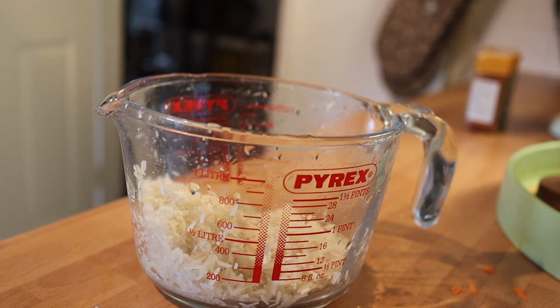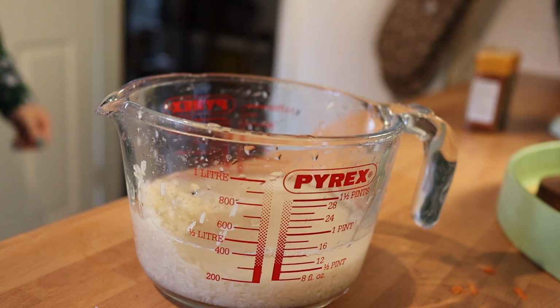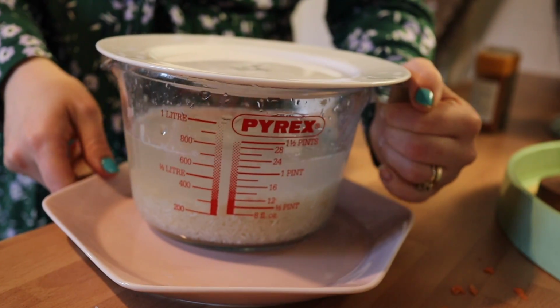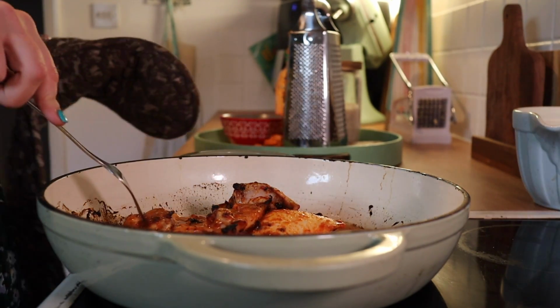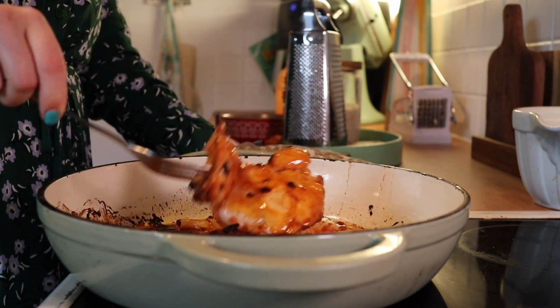One small cup of white washed rice, so make sure it's rinsed first. Using that same cup, measure two cups of water, and you're going to put that in a large Pyrex dish. You're going to cover the Pyrex dish with a microwavable plate, and also I just put it on top of another plate, and then you're going to microwave that for 20 minutes.